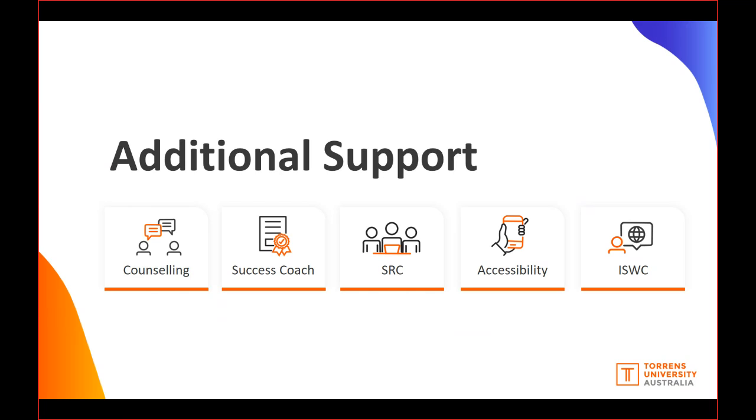And it's a really good place to find people, to find your tribe, as it were, and to meet fellow students in a less formal setting than in the classroom. If you have any issues with accessibility, be that a disability that you have, a learning impairment, or any challenges with language, the accessibility team can point you in the right direction of the resources you need to give you the best chance to succeed at Torrens. And I would urge you to do that as early as possible so that we can give you the best opportunity to succeed from the first assessment that you submit with us.